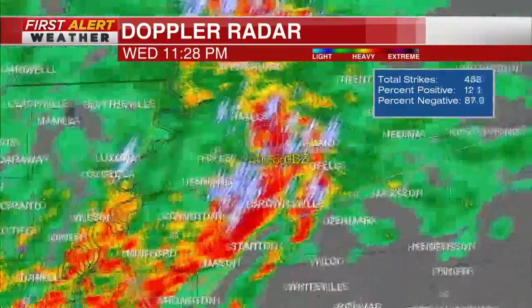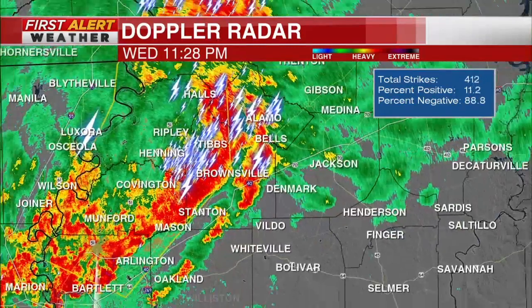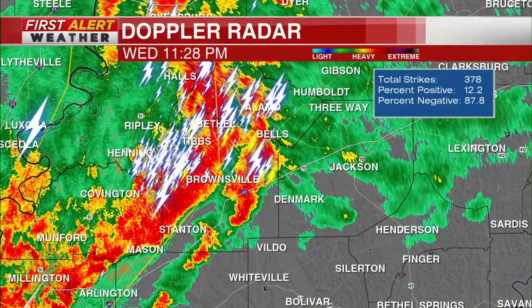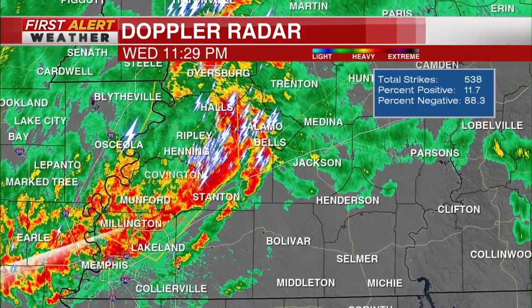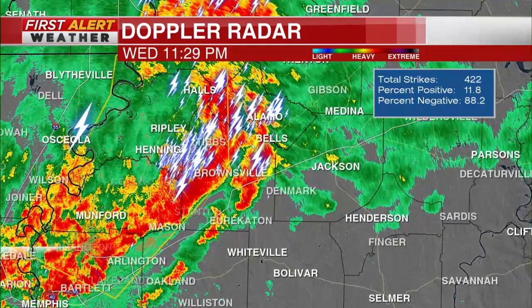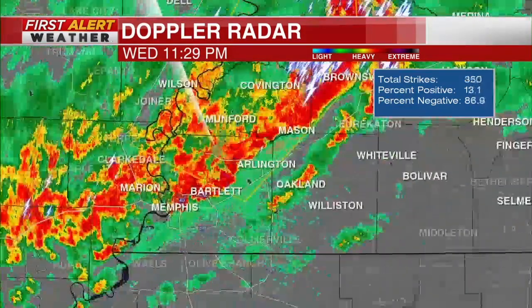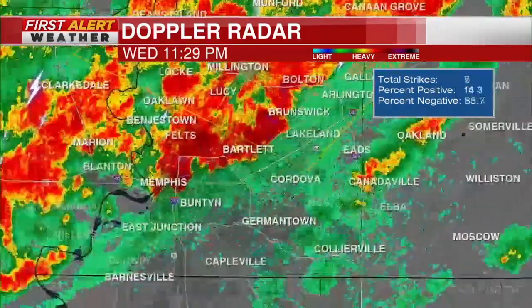Really the strongest part of the storms is back here across portions of Haywood County right now, and as you go up into, say, Crockett County and Gibson. Those are the areas that we're really watching for maybe some higher wind gusts and the more intense lightning. So if we're going to see any 50-plus mile per hour winds, it will be in those areas. But here in Shelby County right now, it's trying to bow out a little bit down here into Bartlett. So it's moving through Bartlett.